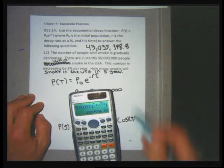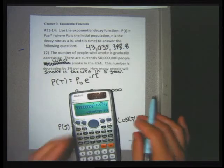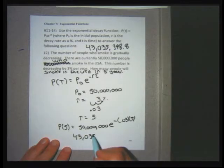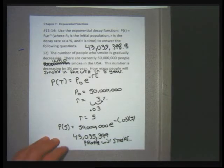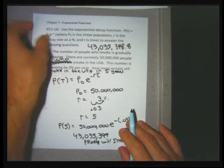And that gives me 43,035,398.8 people. I'm going to round that up to 399 because, again, it doesn't say how to round. I'm going to round to the nearest person, and I'm going to say 43,035,399 people will smoke. And then when you print this out, or when you open up my webpage, it'll be fixed, and you won't realize, well, you'll realize that I was a moron, but I fixed my issue.